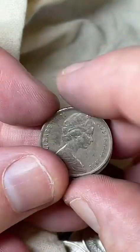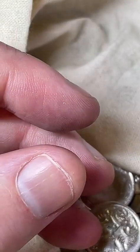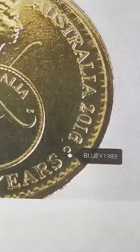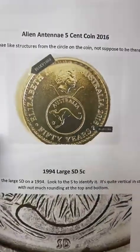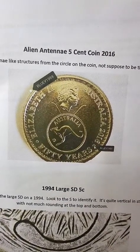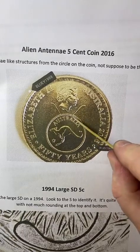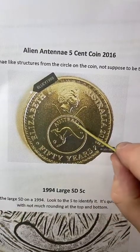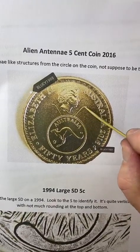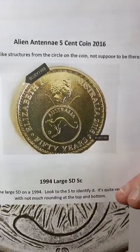The best 5-cent piece to find, oh man, there's a few different things. I'll show you a few pictures of things to find. This is from my 5-cent coin list that you can pick up through my TikTok bio. This one here is a changeover error coin. This is a 2016 5-cent coin design, and these bits of metal coming out of the circle are not supposed to be there. This one here is listed for $15,000 on eBay at the moment.